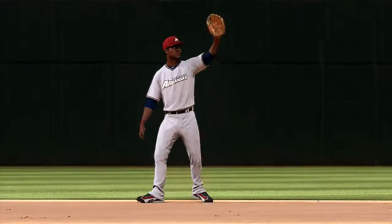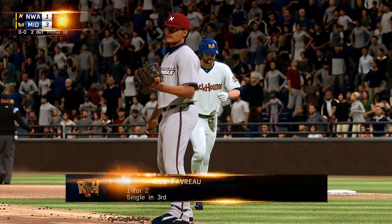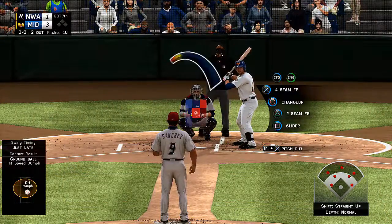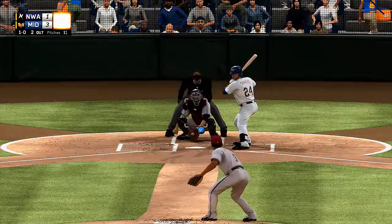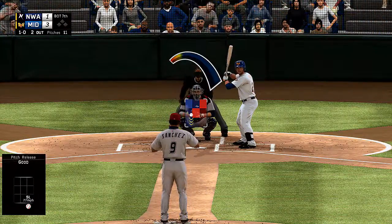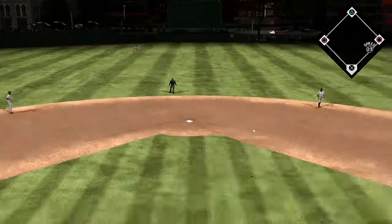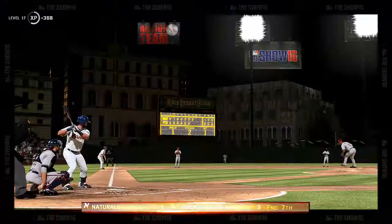Now batting, catcher, Ken Favreau. Ken Favreau will stand in now. He's singled and struck out in 2 trips. First pitch is a slider down low. It's 1-0. Hit hard to short. Reined in. And the throw to first is in time, but the damage has been done as the side is retired.